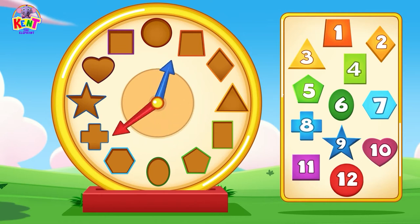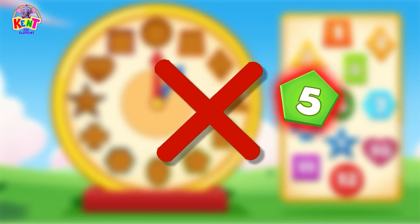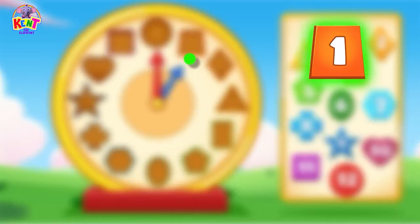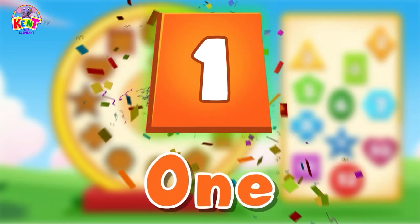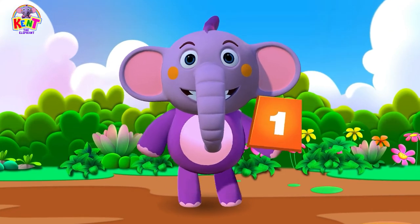Now follow the blue arrow. What number is there? 5? No, not 5. Could it be 12? No, that one goes at the top. How about 1? That's right! And it's a parallelogram. That's the name of the shape. Number 1! Woohoo! Brilliant! I love number 1.